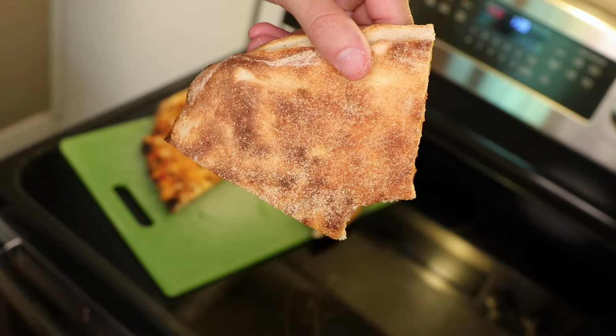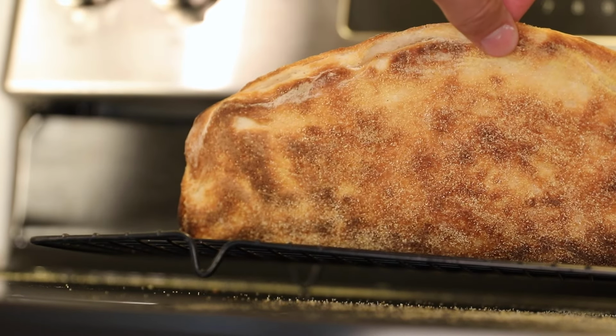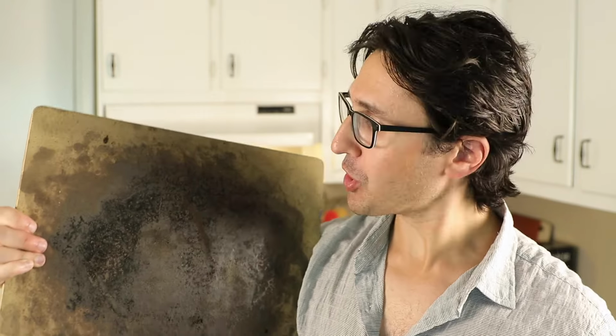I want to note that after 60 minutes of preheating, my stone here did a really good job compared to the steel, especially if you value evenness. Look at that totally even coat of brown. One explanation for this might be that I've been using this thing for well over a decade. It is very well seasoned, or has a really good cure on it.